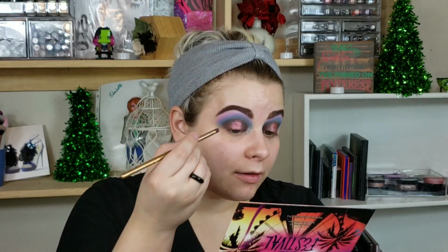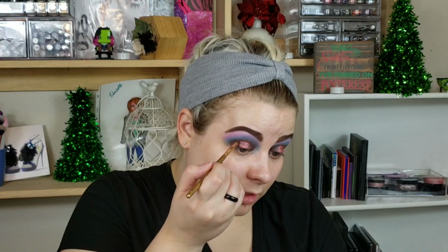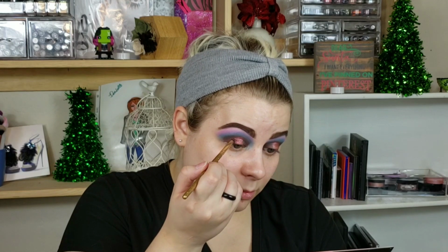Okay, so what I'm going to do is take, again, that same brush that we had the brown on. This is the Luxie Mini Flat Angled Brush. And I'm just going to kind of lightly blend the Solstice shade and the Hipster shade together, just so that it's not like super harsh.